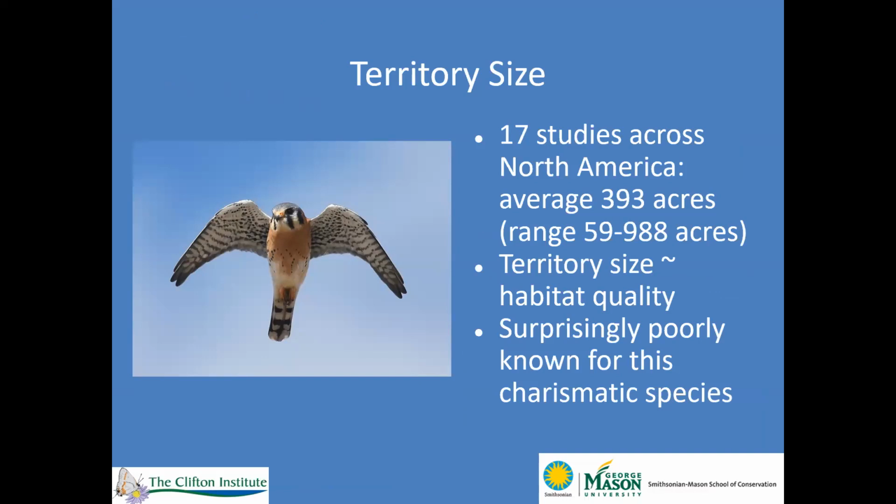So what do we know about territory size so far? Quite a few studies have been done on kestrel territory size, mainly from radio tags, and they have found a huge range of variation from 60 to 1,000 acres, roughly, and found that territories average about 393 acres.